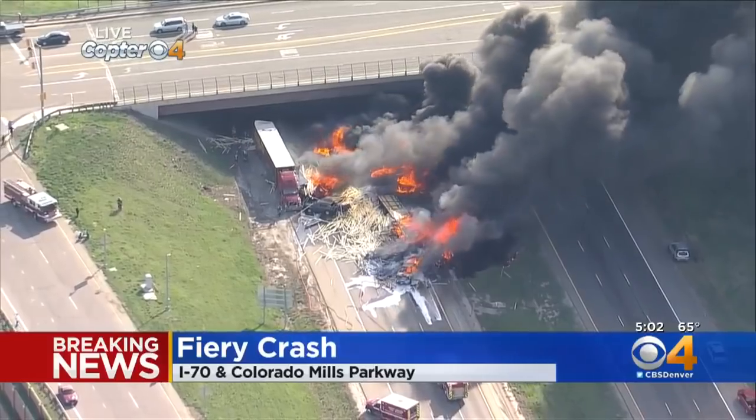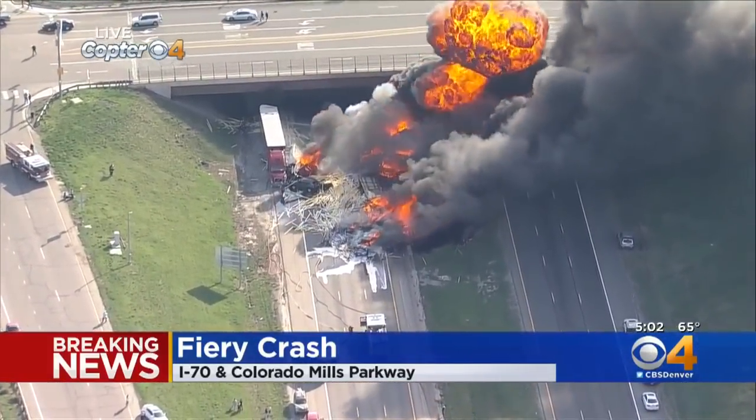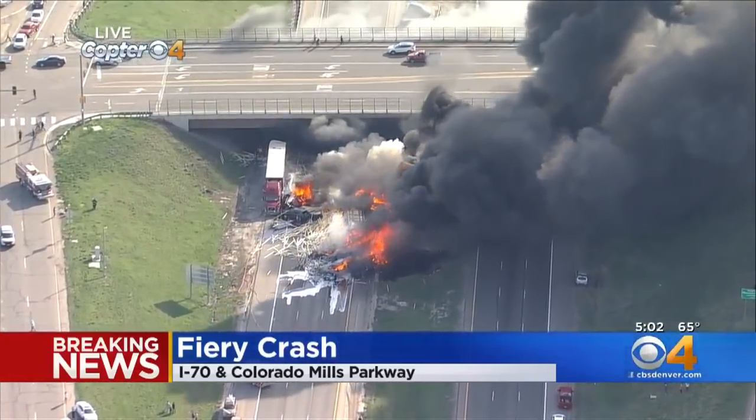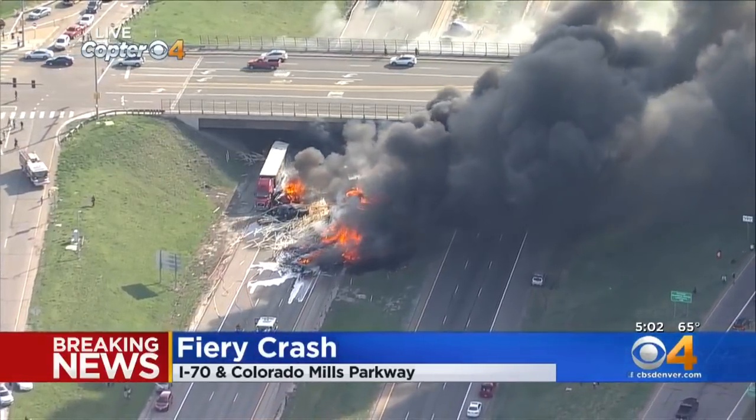Yeah, Copter 4 giving us a great view of this. So you can see another explosion. Looks like it's going off. Oh, no, just right there. More black smoke underneath the overpass right there. 5 cars, at least we know, are involved in this one.